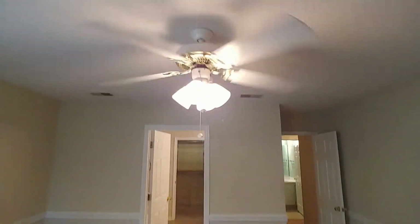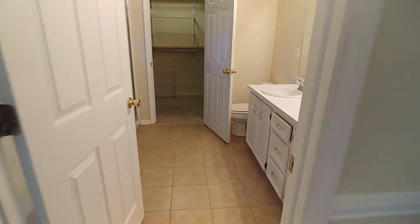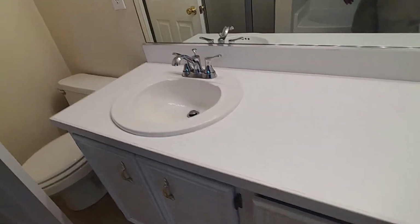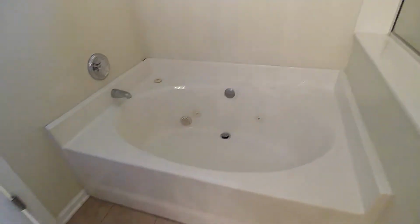Our ceiling fan, and I opened up some of the windows so you can see all the natural light coming in. Then our master bath's connected, and we'll continue on to the walk-in closet as well. So we have our double sinks, commode behind, and we have both a stand-in shower and jetted tub there for you.